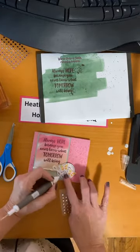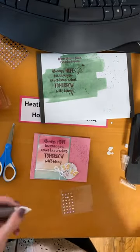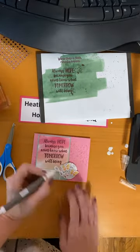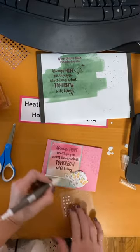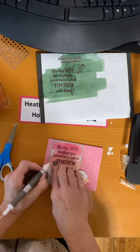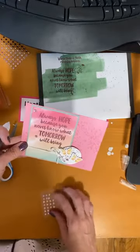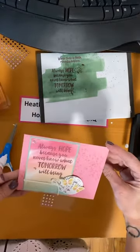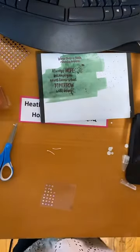Okay. And I like to use the rule of odd numbers when I put stuff like this on my cards. For some reason, odd numbers are more visually appealing to the eye. So I like to put 3 or 5 on there. In this case, I'm just doing 3. But that's our card for this one, you guys. It was pretty quick and easy. What do you think?